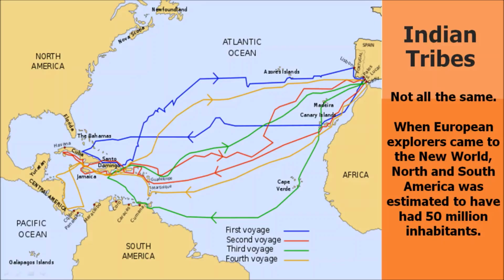So, for the Indian tribes, not all are the same. Obviously, the tribes are going to be different. But also, if you notice, this is also a map of Christopher Columbus's voyages, and they're not all the same either. He took different voyages to find out different things, but the main thing he's famous for is finding the New World and the West Indies.